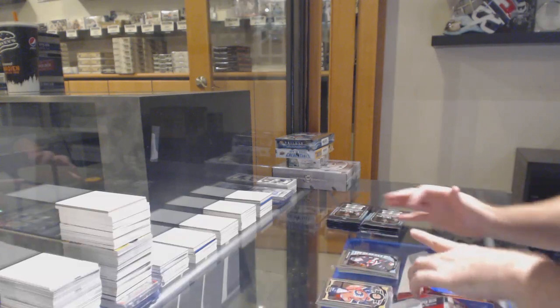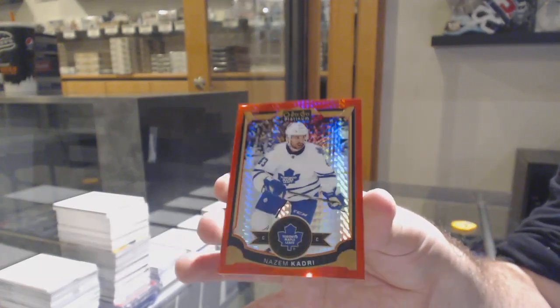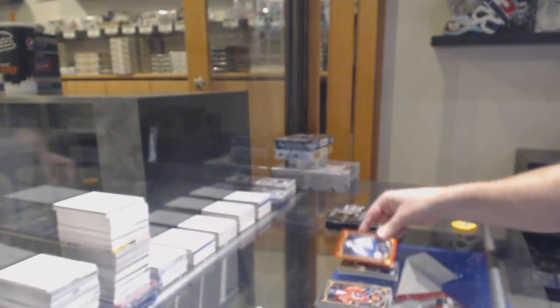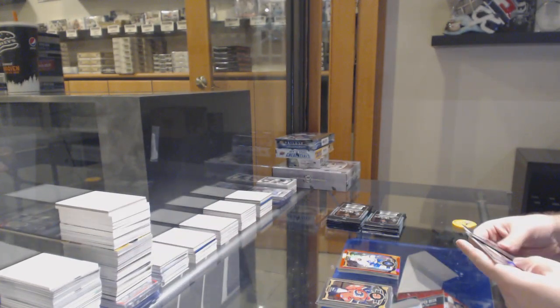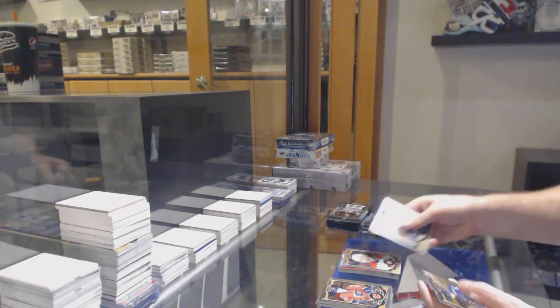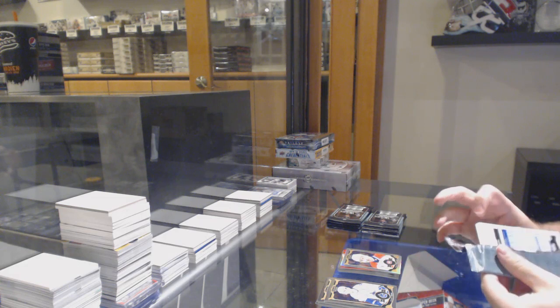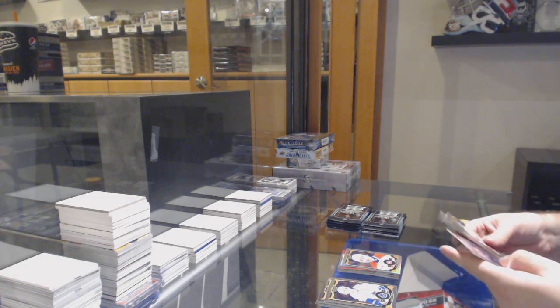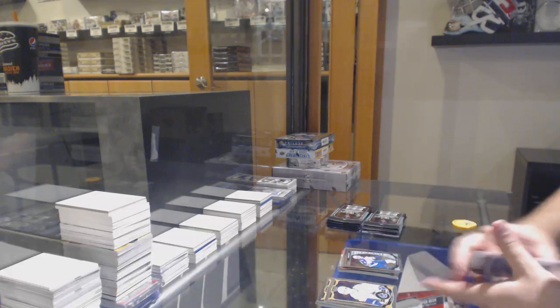We've got a Red Prism Nazem Kadri to 149 for the Maple Leafs. Red Prism. Rainbow of Plekanec for the Montreal Canadiens. Rainbow Retro Radim Vrbata for the Vancouver Canucks.